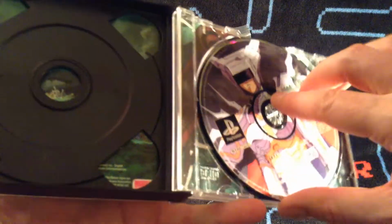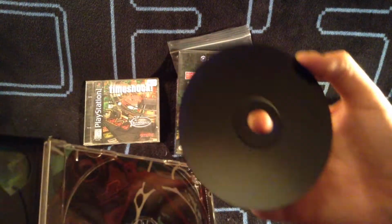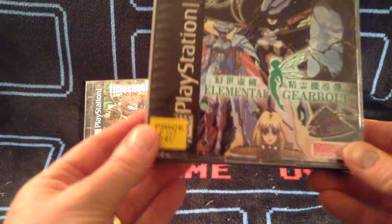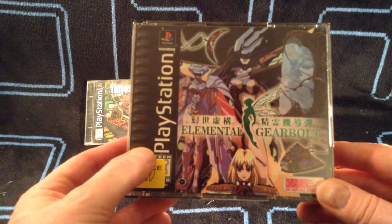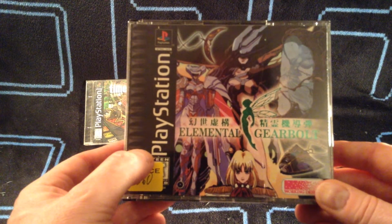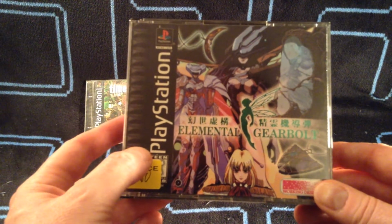Works perfectly fine. I think people like to see what condition the disc is in. You can see it's practically flawless. I don't see a scratch on there. And yeah, light gun game. It's kind of an unusual one. There's some good videos, good reviews out there. I think Alpha Omega Sin was the first one I saw doing this game.